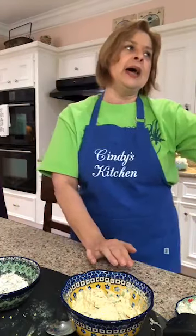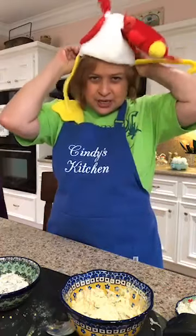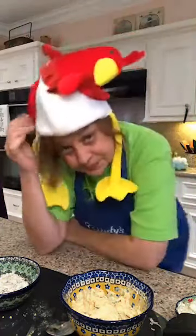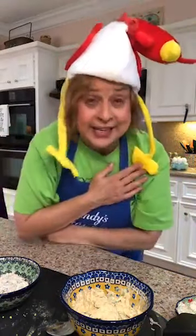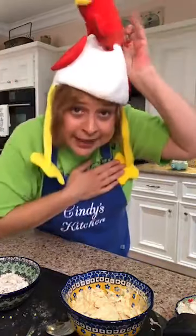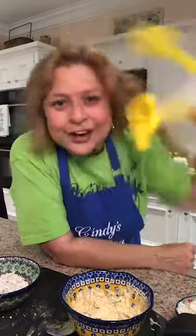Give me the hat. Look, before she lets me go, she's going to make me put on the chicken hat. I hate this hat. From my kitchen to your kitchen, stupid chicken. From my kitchen to your kitchen, bark, bark, bark. Have a great day. We will see you tomorrow at 11. Bye.